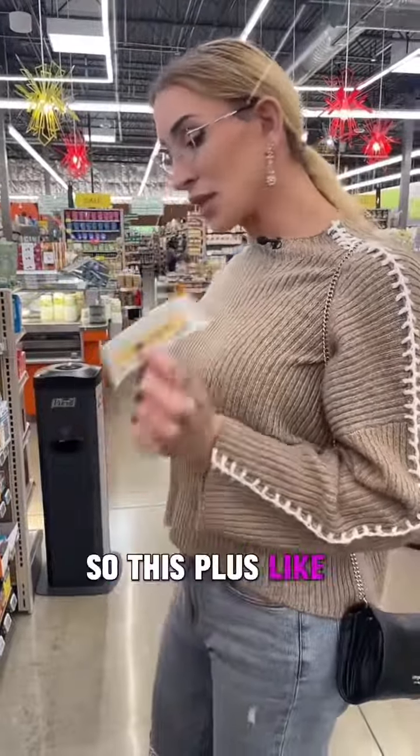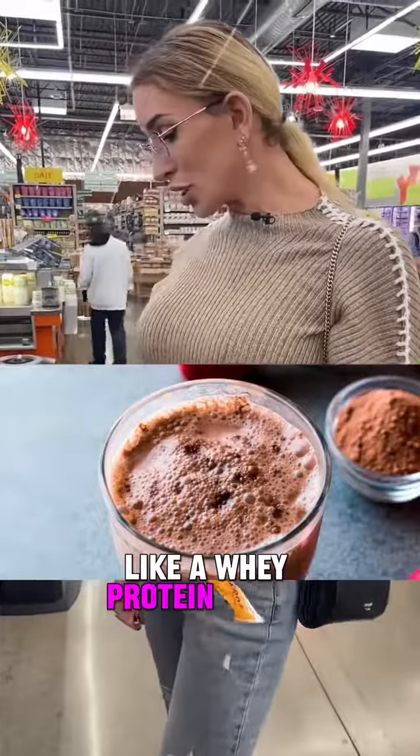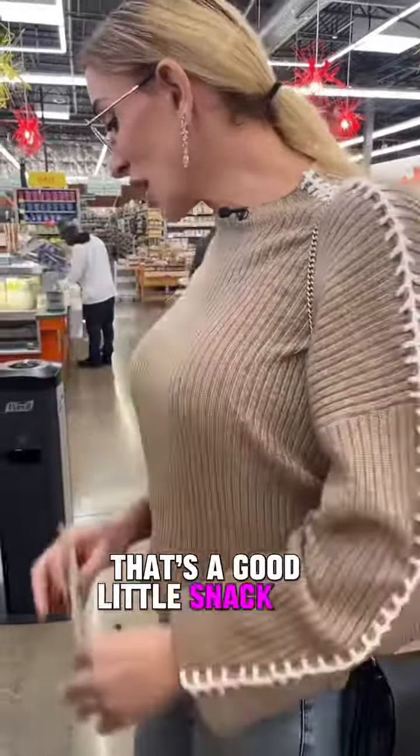So this plus like some deli sliced meat, a hard boiled egg, even if you wanna do like a whey protein shake alongside of it, that's a good little snack to grab. I like these Thunderbird. That's the win for today right there.